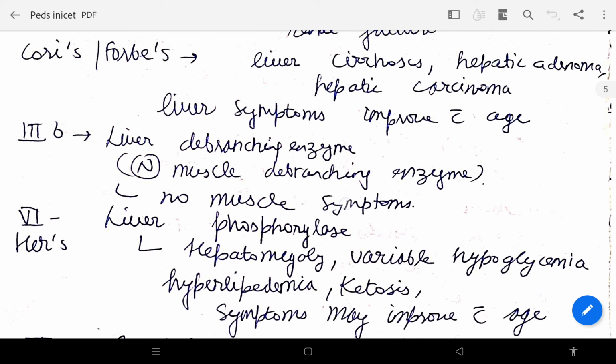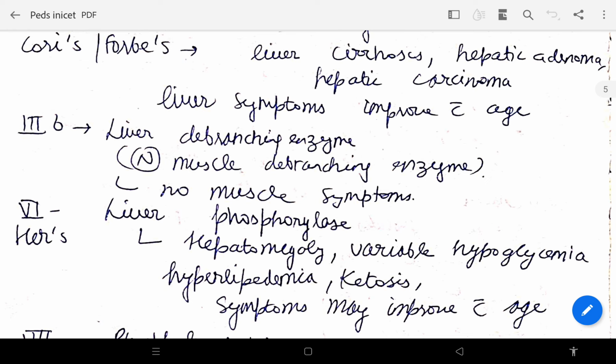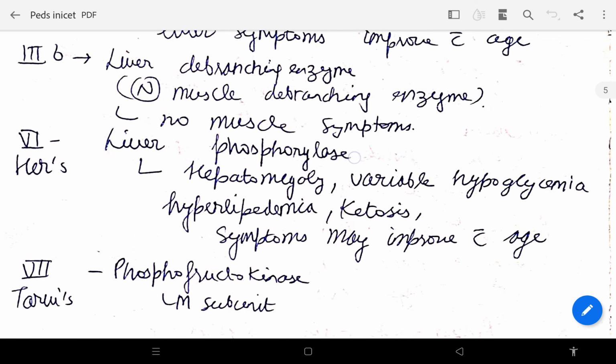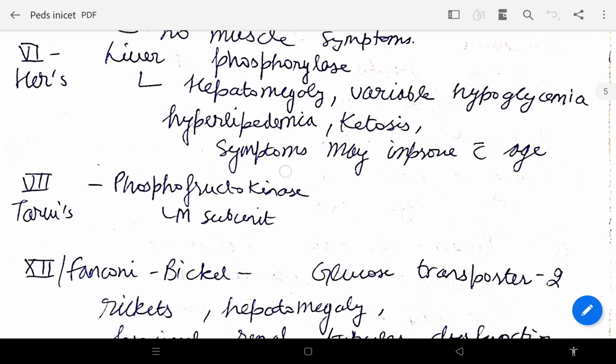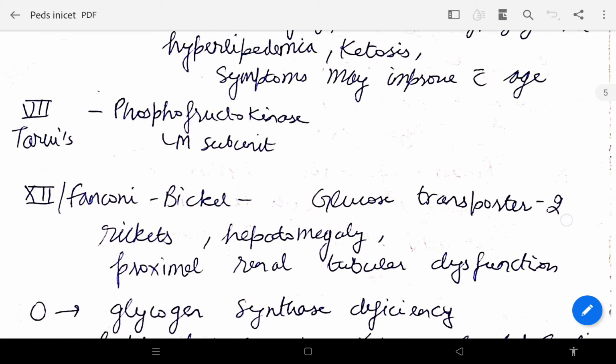Then 3B is liver debranching enzyme deficiency with normal muscle debranching enzyme. If we mention 3B, it means the muscle enzyme is not defective in Cori's disease, then it is known as 3B. Then 6 is Hers disease, hepatic phosphorylase, linked with hepatomegaly, and variable hypoglycemia will be there. Hyperlipidemia, ketosis; symptoms may improve with age. Seventh is due to phosphofructokinase M subunit, also known as Tarui's disease. 11 is Fanconi-Bickel disease, glucose transporter 2, rickets, hepatomegaly, and proximal renal tubular dysfunction.